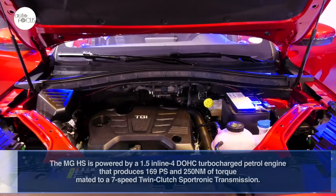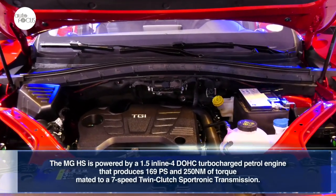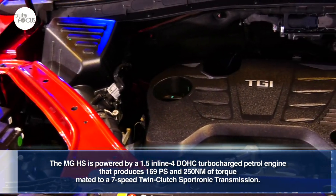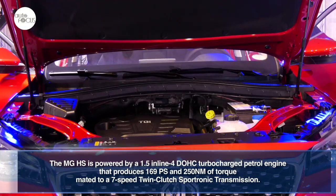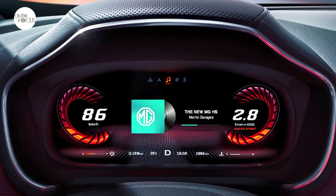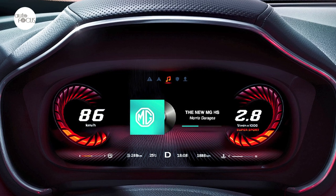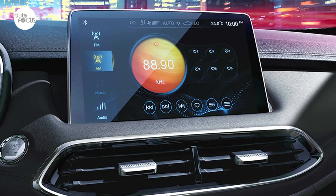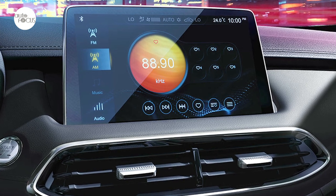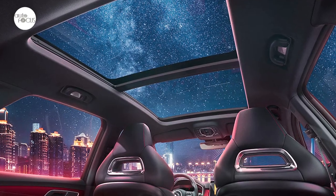The MG HS is powered by a 1.5 inline 4 DOHC turbocharged petrol engine that produces 169 PS and 250 Nm of torque, mated to a 7-speed twin-clutch Sportronic transmission. Inside the cabin are sport bucket seats, a dashboard that features a 12.3-inch virtual driver information center, and a large 10.1-inch touchscreen infotainment system with Apple CarPlay, Android Auto, and multimedia functionality, as well as a panoramic stargazer sunroof.